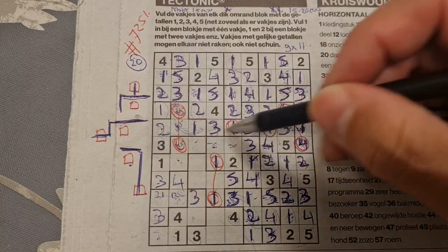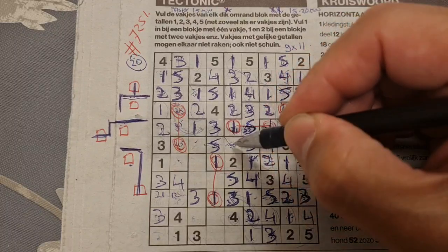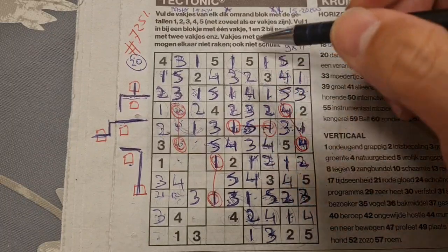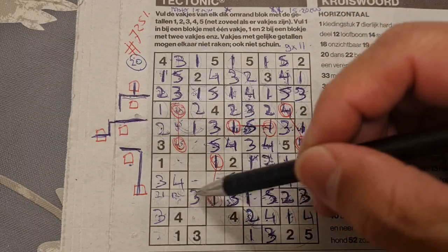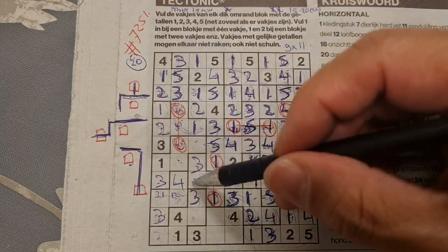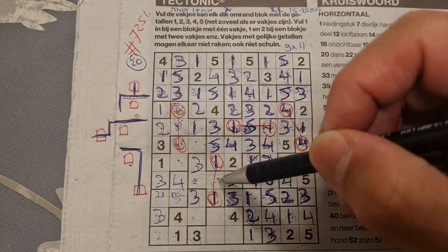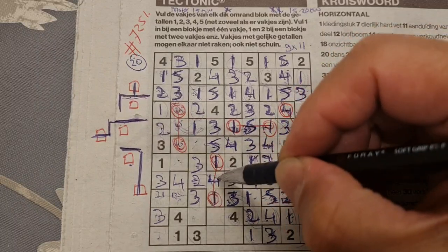2 numbers left in this area for numbers 4 and 5. We have a 5 there, no 5 there. 5 should be here and a 4 goes there. Alright. These two boxes can be a 3. So 1 box left for the 3 in this area should be here. 2 numbers left in this area for numbers 2 and 4. We have a 2 there, no 2 there. 2 should be here and a 4 goes there.